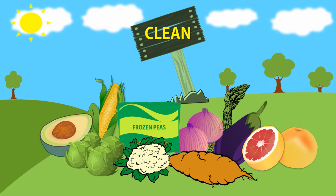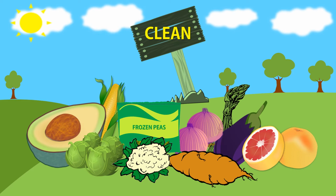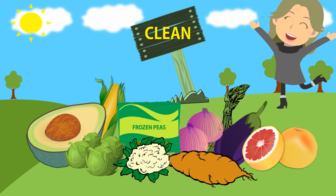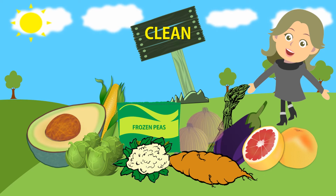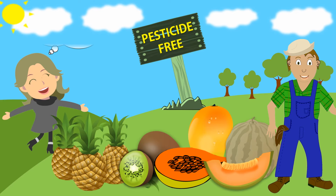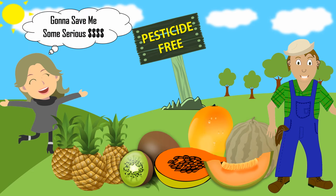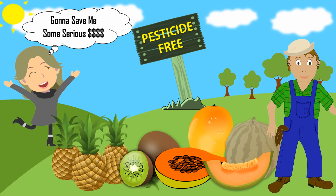EWG also publishes a list of clean foods, and in 2015, avocados were at the top of the list, with only 1% of samples showing any residue, along with sweet corn, cabbage, frozen sweet peas, onions, asparagus, eggplant, grapefruit, cauliflower, and sweet potatoes that also made the list of clean foods. No residue at all was found on more than 80% of pineapples, kiwi, papayas, mangoes, and 61% of cantaloupes.